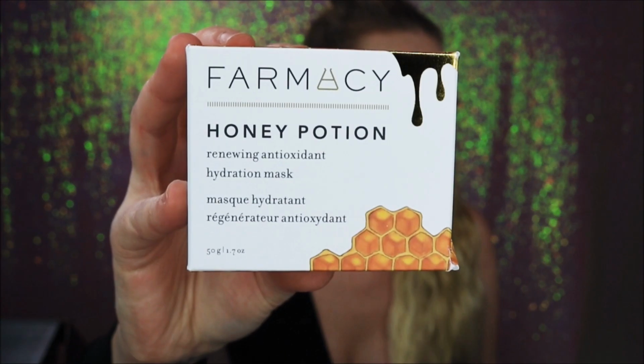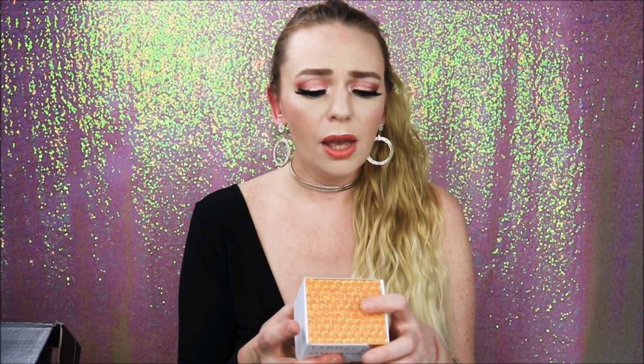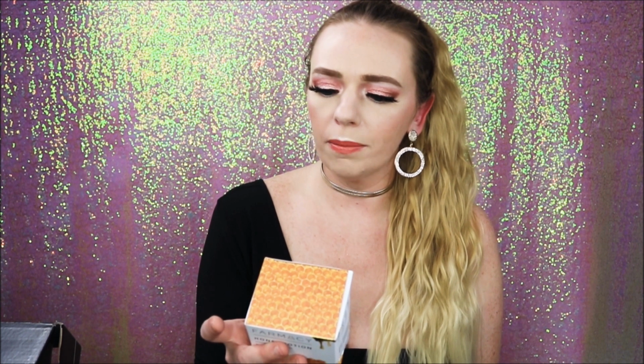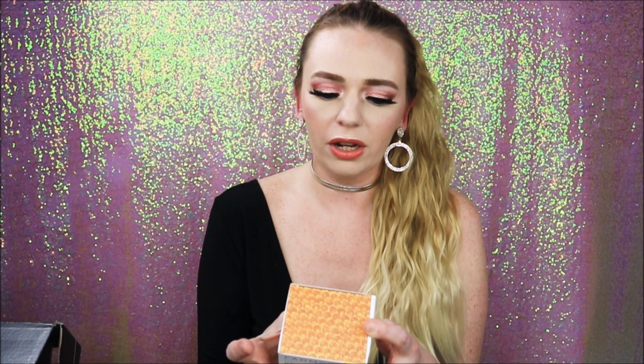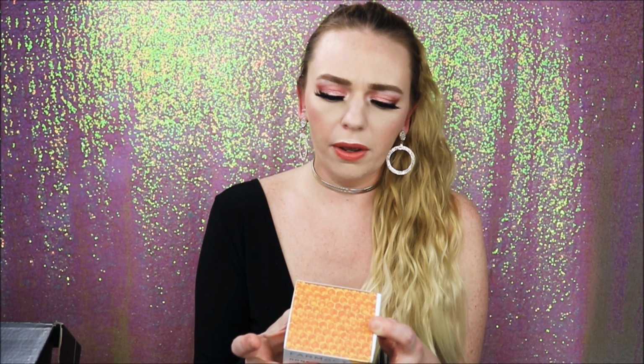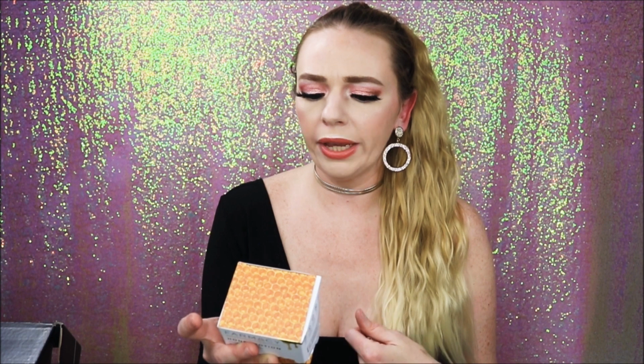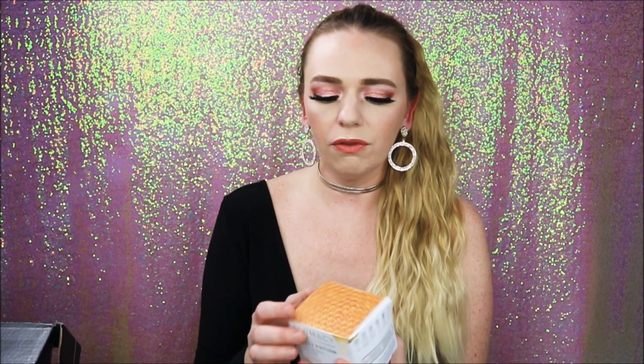I like that. All right, the next product is this Pharmacy Honey Potion Renewing Antioxidant Hydration Mask. So I just love Pharmacy as a brand as it is. So this is an intensely hydrating facial mask that's blended with honey, propolis, and royal jelly to help revitalize and renew the look of dry skin. The balm gently warms and transforms into a nourishing cream as it's massaged into skin, leaving a smooth, glowing complexion. So you're gonna put it onto your clean face, massage for 1 to 2 minutes while it warms and transforms into a white cream. Leave on for 10 to 15 minutes and then rinse off.